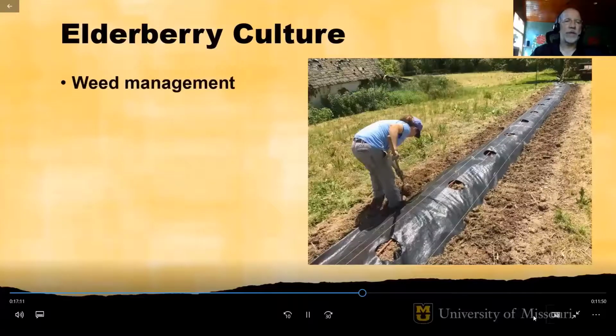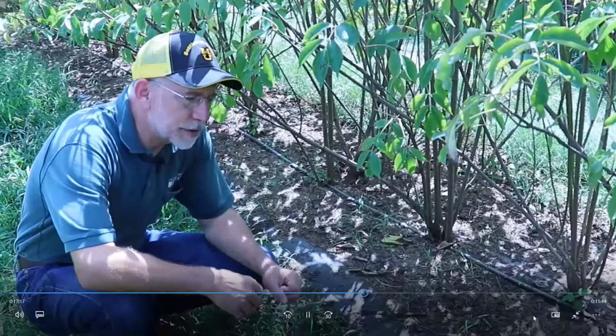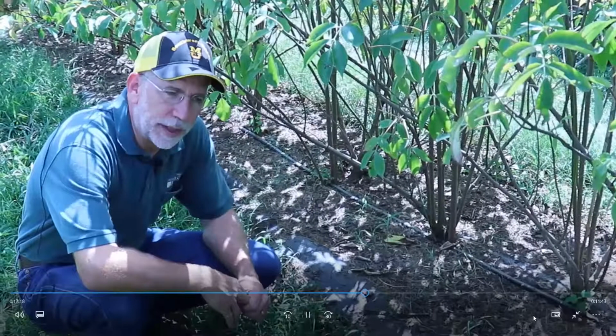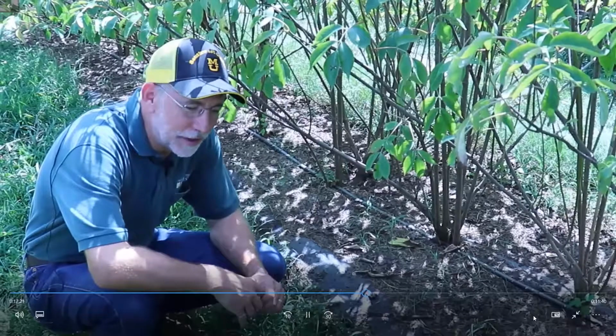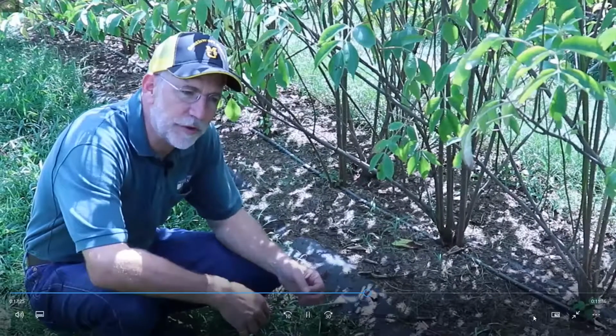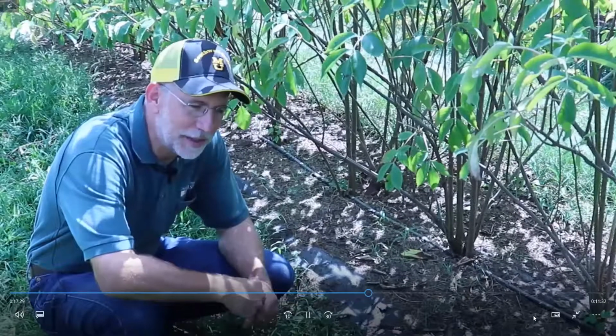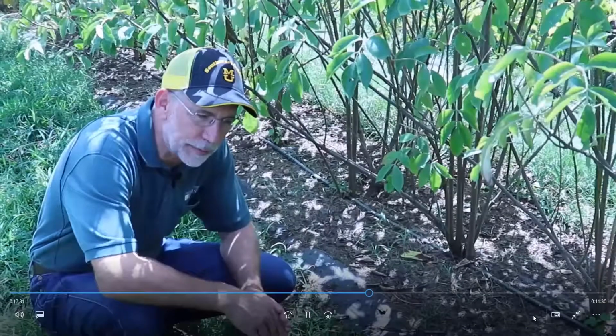The next topic to discuss is weed management in elderberry. Growers contemplating a new elderberry planting should be very conscious of weed management. The first step is to control problem weeds before you plant the elderberries, and particularly if you have weeds such as Bermuda grass, Johnson grass, poison ivy, wild blackberries, and other perennial troublesome weeds, eliminate those before you plant.